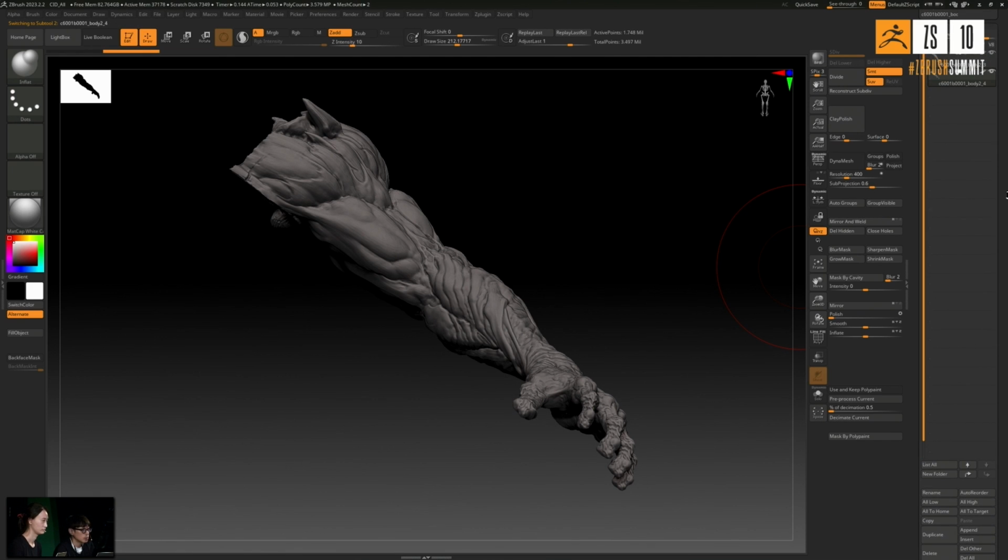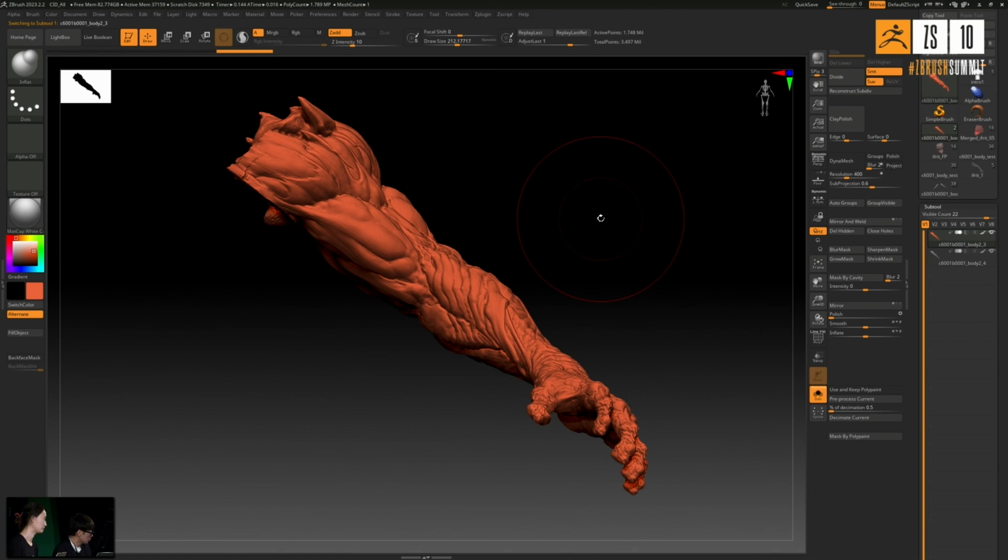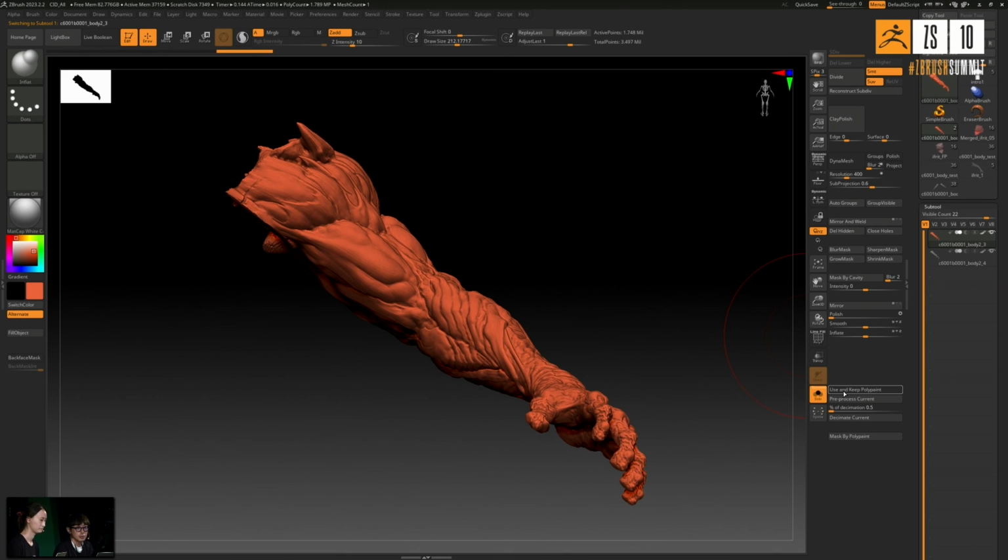We will duplicate the mesh. And then just to make it easy to understand, we would apply an orange color. So just like the mushroom, we apply Decimation Master to the model. This is heavier than the mushroom, so it takes time.